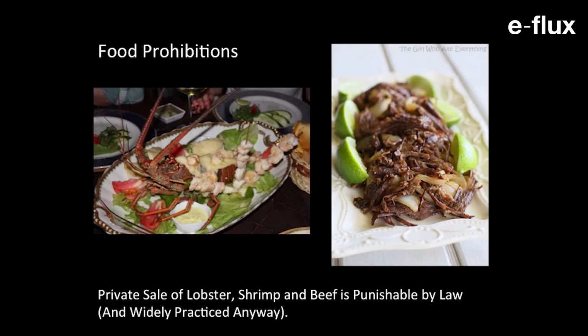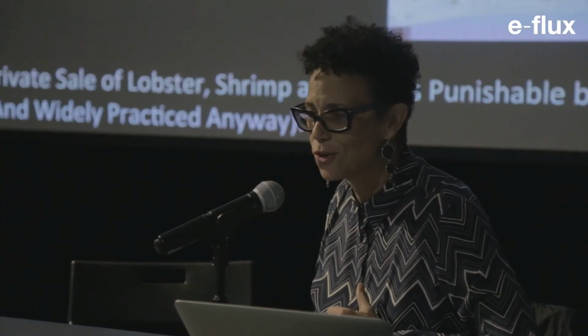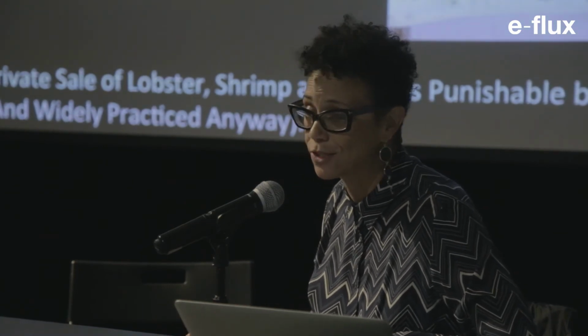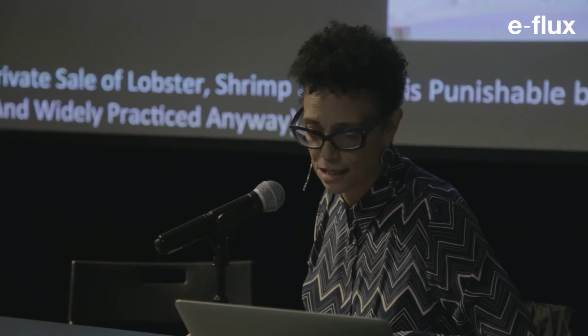Food prohibitions. These are not religious prohibitions, these are legal prohibitions. Because the state does profit from the sale of beef and seafood, primarily lobster, it is against the law to engage in any private sale of these foods in Cuba. That doesn't mean that people don't do it, but it is against the law, and it is considered a criminal offense, so you can spend several years in prison if you are caught selling beef or lobster privately.